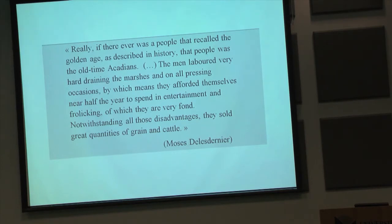Let you read it. You have to remember that he's Protestant, so he doesn't like people to enjoy life too much. You're not born to have fun, you're born to work and earn a place in heaven. So he's critical of the Acadians for that trait of character, because they work half the year and they have fun the rest of the year. But still, he says that they sold great quantities of wheat and cattle, grain and cattle. So that's a witness from those days that says that the Acadians were having fun, having a great time.